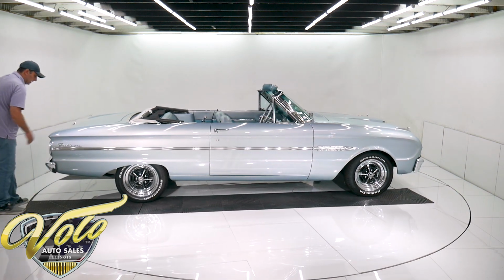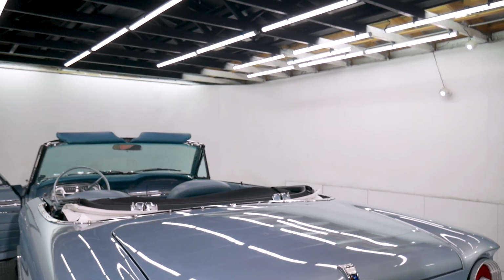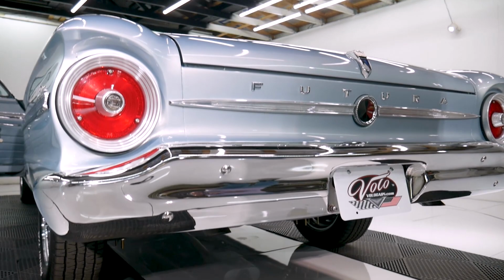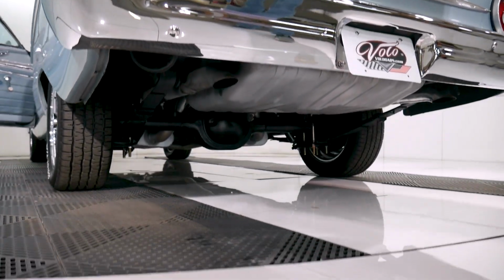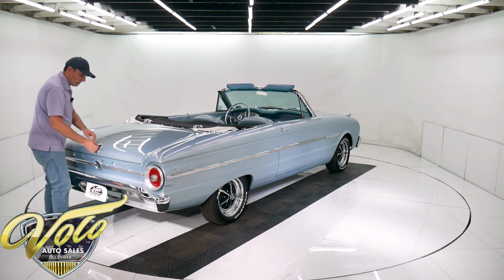The trunk fits real nice. Tail lights are real nice. They look good, original. The trim back here is sparkly and shiny. The bumper has been re-chromed. It's got this really cool little Ford medallion over the key.